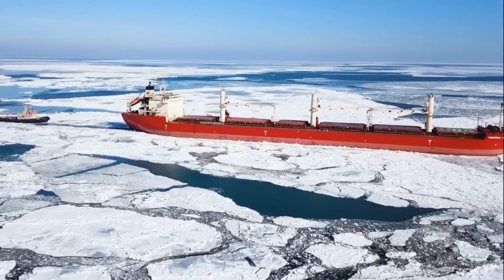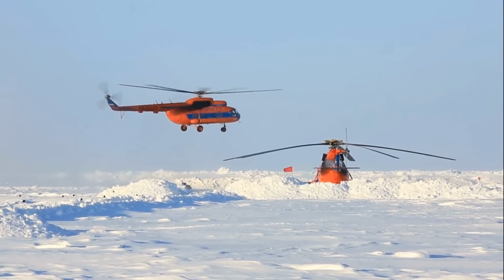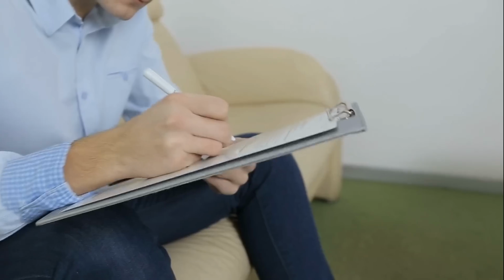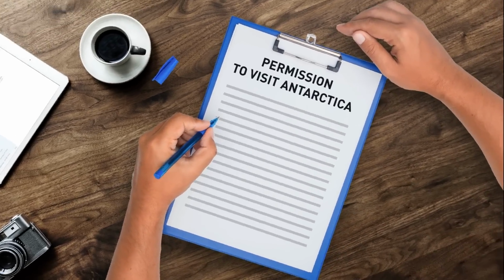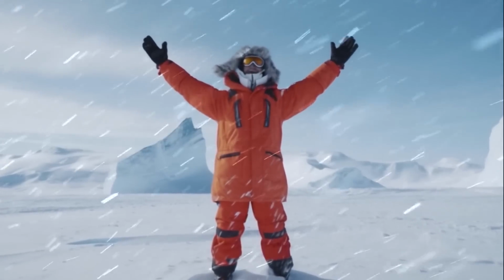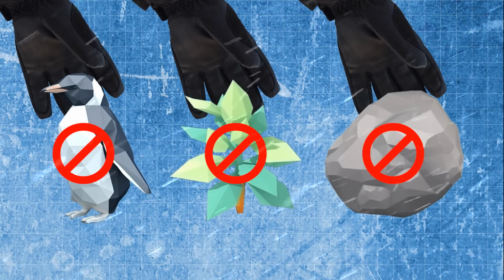Scientists are still learning about the continent's unique ecosystem, and our activity and machines could disrupt the delicate balance that exists there. If you're still itching to go to Antarctica, getting permission isn't exactly a walk in the park. U.S. citizens, for example, need to complete a special form and send it to the Office of Ocean and Polar Affairs. And once you're there, you'll need to follow some strict guidelines to protect the environment, like not disturbing any wildlife or taking souvenirs like rocks, plants, or animals.